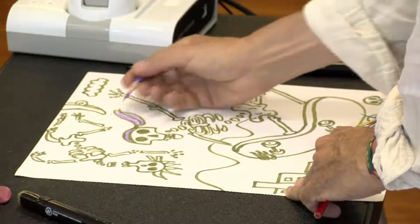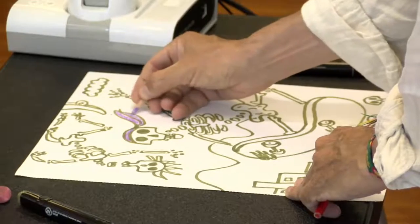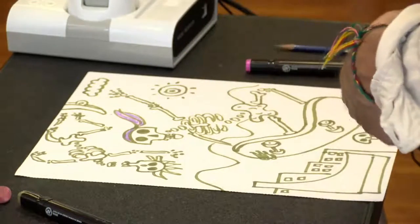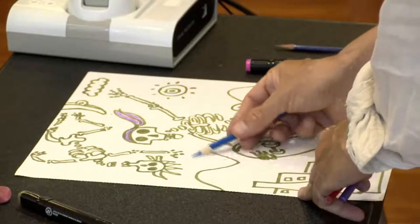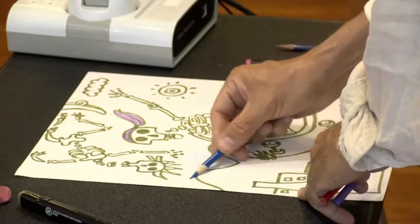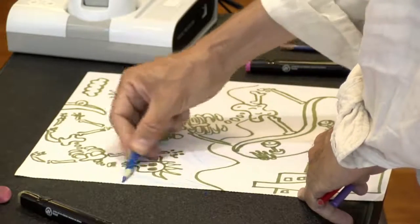Some people like to press a lot. Children like to really press strong. I like to teach them that you also can do very soft coloring too. Very light, a little bit like that. Like doing a little bit of the background like that.